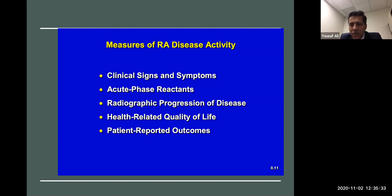Do you have fatigue? Do your hands hurt? How bad is the pain, 0 to 10? We measure acute phase reactants, SED rate, CRP, and we should be doing annual x-rays.